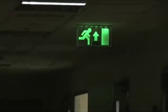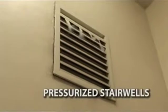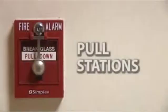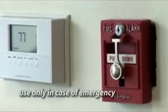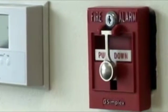Fire exit signs are also located on every floor. These will light up in case of an emergency and will show patients the nearest fire exit. Opening the door to any fire exit will activate the fire alarms and will also turn on the pressurization of the stairwells, protecting the area from smoke. Also located on every floor are pull stations. A patient or guest who sees an explosion or fire anywhere in the building is encouraged to break the glass casing and pull the switch.